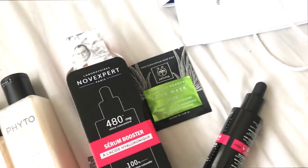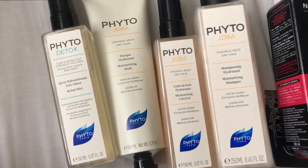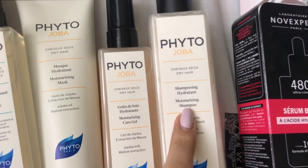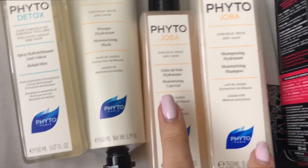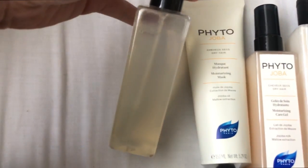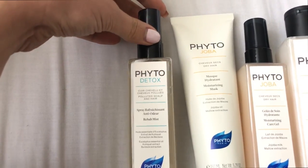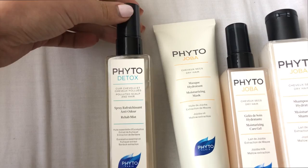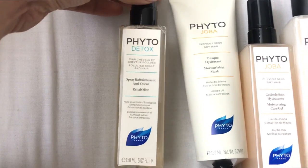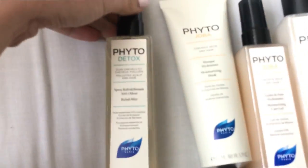So these were the items that were in the little Phyto goodie bag that I got. They're all for moisture and soft shiny hair, pretty much all of them. So this is the moisturizing shampoo, and my hair has been so soft and shiny since. Moisturizing hair gel, moisturizing mask, and then this is a rehab mist. This is really cool. I haven't tried it yet, but you spray it in your hair and it gets rid of any odors that you don't want. Say if you've been sitting in the kitchen and someone's been cooking, and you can smell the cooking from your hair, it's supposed to get rid of that.